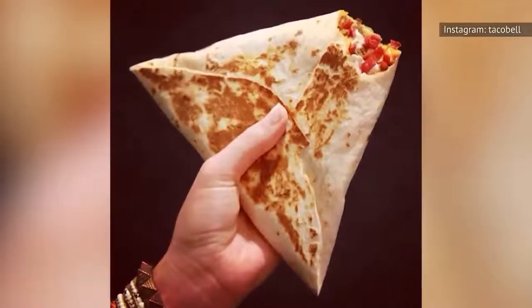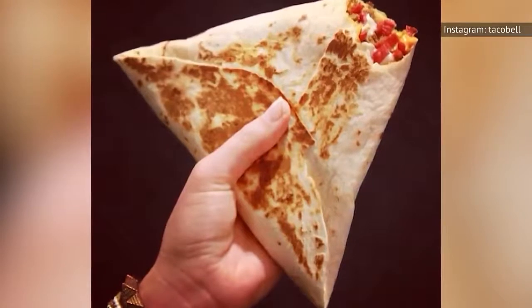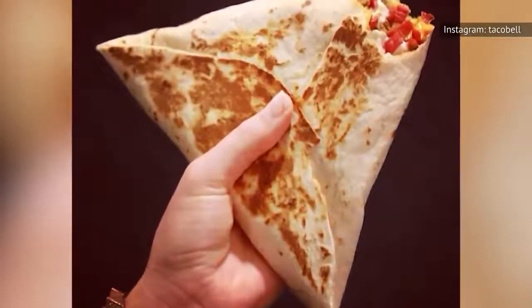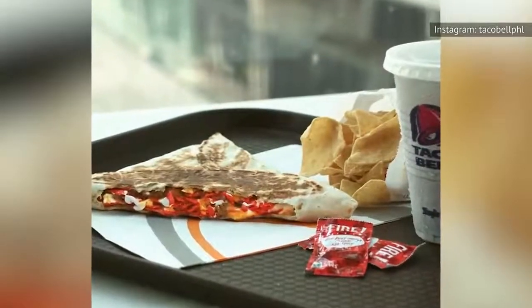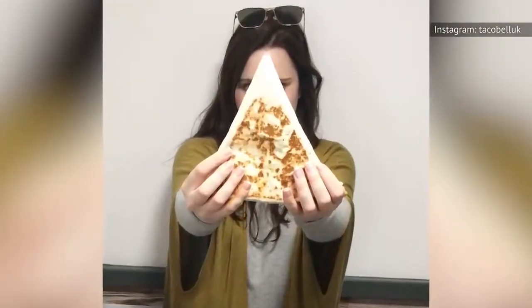Fans of the stuffed nacho got to celebrate when Taco Bell brought back the delectable handheld snack in 2015, though the joy was short-lived as they discontinued it soon after. While the stuffed nacho didn't have a long run on the Taco Bell menu, it was definitely a big deal in 2015, and possibly the most popular menu item at the time.